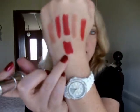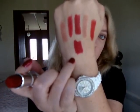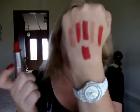Wow, that's pretty darn close to Russian Red. Matter of fact, I put it right underneath the Russian Red swatch. And when you look at it in the tube, it looks really glossy and wet, and it's actually not. It goes on pretty matte, so it's very, very similar to Russian Red.